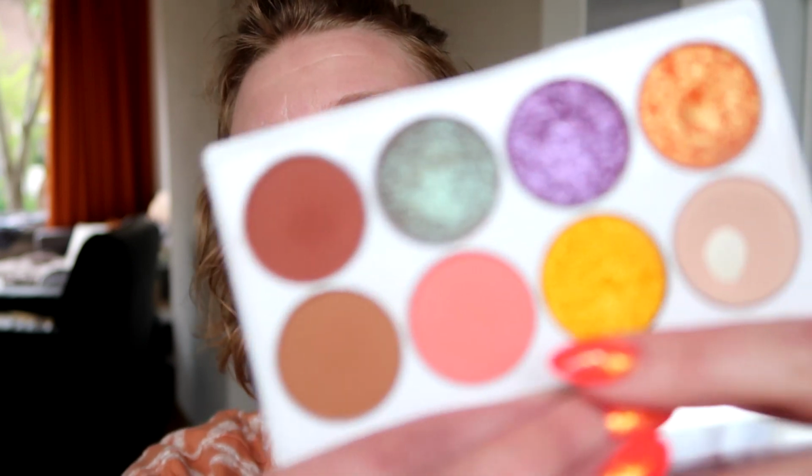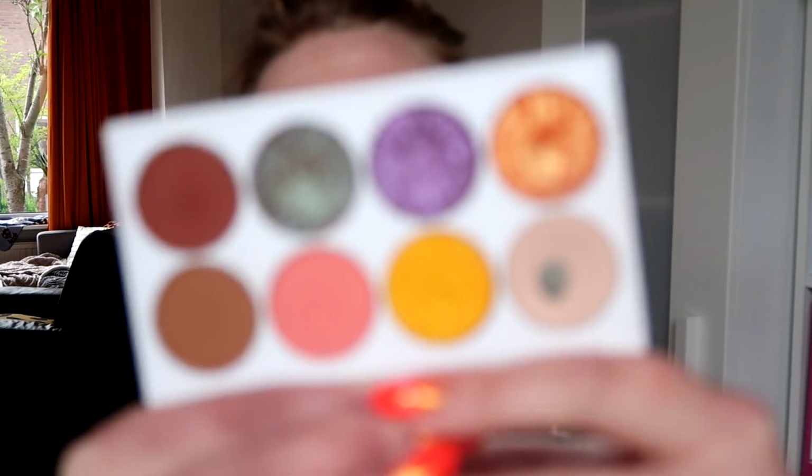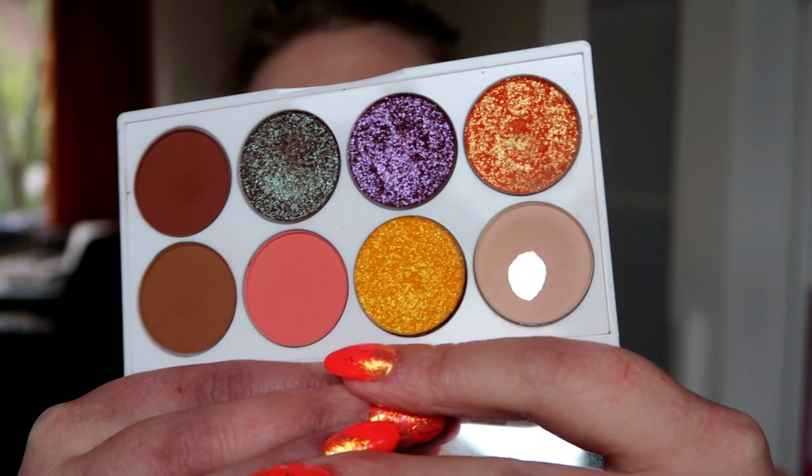Is it going to be the easiest? I don't think so. I feel like it's going to take me quite a while to completely use this up, but we shall see. That's it for Gimli.